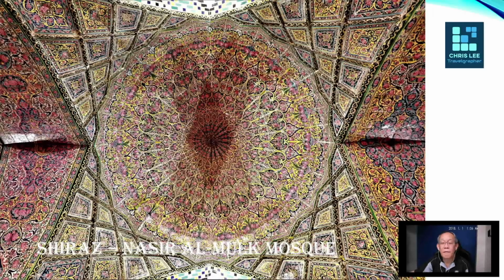You can see this effect on this circular dome-like ceiling because of the shadow cast by the two columns on both ends, giving you a cross. Actually, this is not a cross. It's due to the shadow cast by the columns nearby.